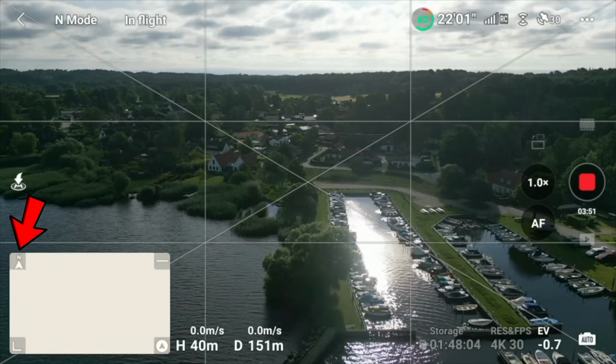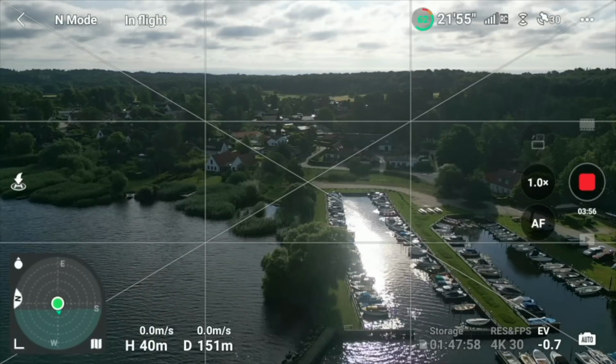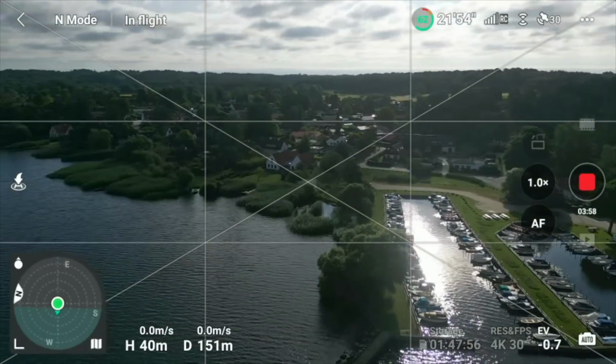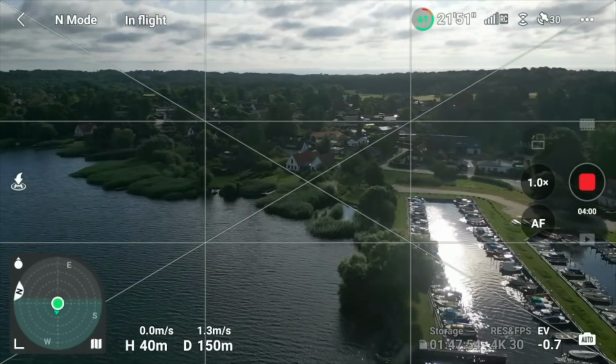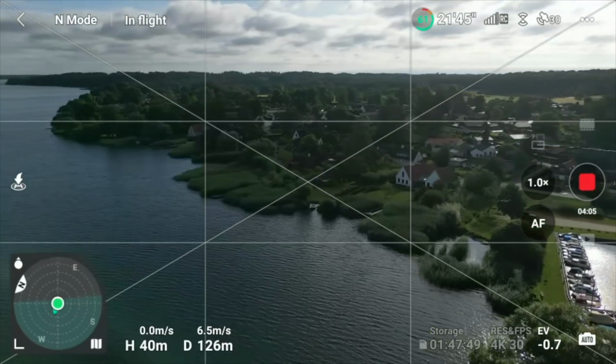Let's try and activate the compass here. That was one of the things that were reported causing problems. I know for a fact that if I fly in this direction, I will go north.